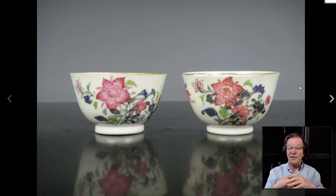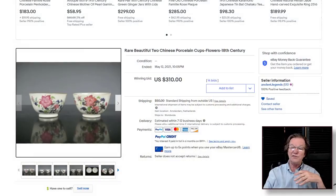And the other thing that I saw last week, and I put these on the newsletter on Bidamount because I thought these were just so pretty. It's a very lovely pair of late Yongzheng to early Qianlong cups, famille rose cups, but beautifully done with underglazed blue and overglazed decoration. Quite nice. Often it's just overglazed famille rose at this time. These had both underglaze and overglaze, and the shading was very, very nice. And I think they went for a reasonable price, $310 for the pair. Beautifully done. And you don't have to spend thousands of dollars to get something top quality.